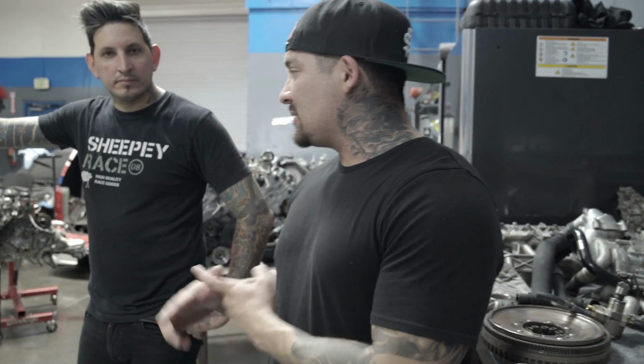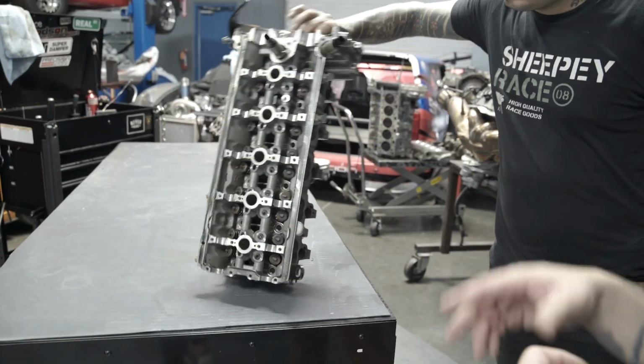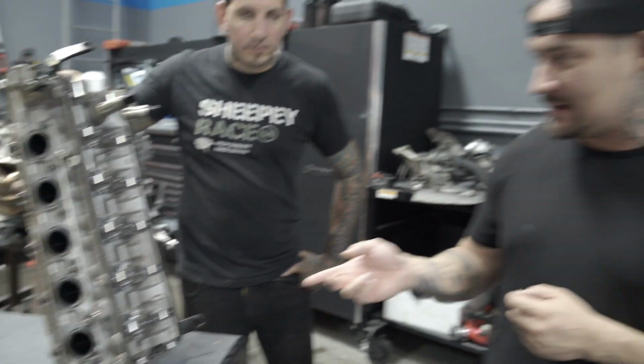So, first and foremost, we're going to do a forged flat top piston, forged rod, race bearings, all micro-polished factory OEM crankshaft. Be good for about 1350, 1400 horsepower. Then the cylinder head, we're going to run fresh valve train, dual valve springs, retainers. We're going to change to a stainless 1mm oversize on the intake and the exhaust.